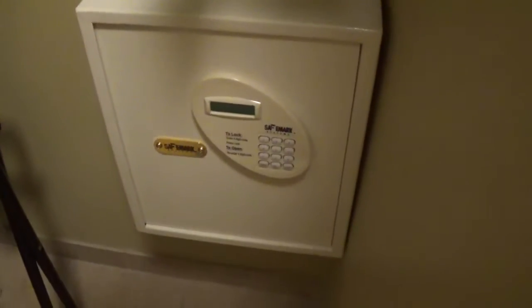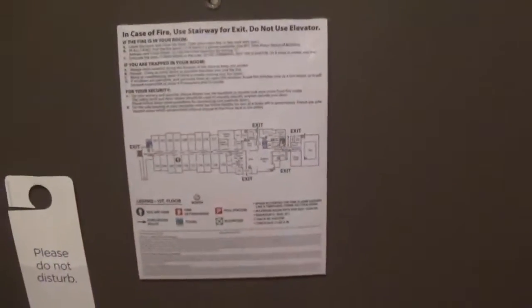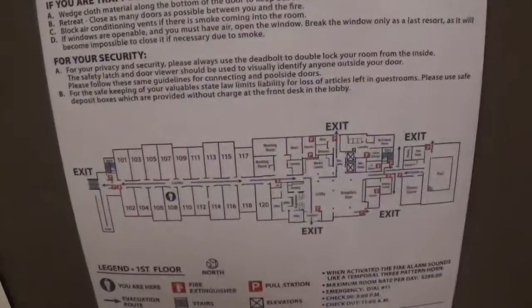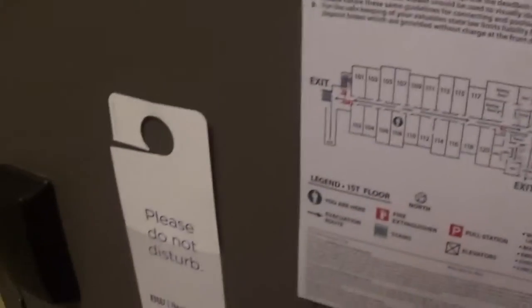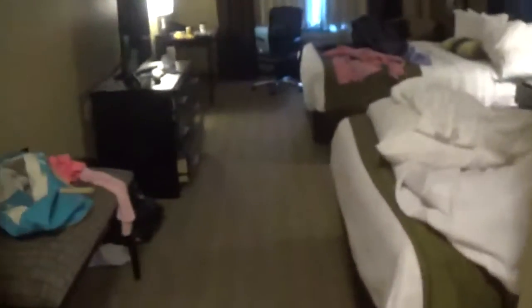Here's your towel. But I mean, the hotel's clean all in all, but the sleep last night in the bathtub, it was very uncomfortable. There's your safe. But it is a nice hotel, though, like I said. Clothes hangers. We are in room 108. There is a map of the hotel. There are the two Schindler 330As. But we are staying in room 108.